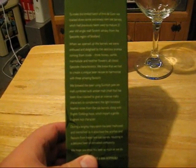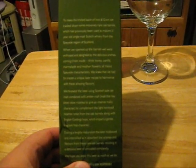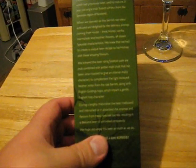To make this limited batch of Innis Gunn, we tracked down some extremely rare oak barrels which had previously been used to mature 21-year-old single malt Scotch whiskey from the Speyside region of Scotland. When we opened up the barrels, we were enthused and delighted by the delicious aromas coming from inside. Think honey, vanilla, marmalade, heather flower, all classic Speyside characteristics. We knew that we had to create a unique beer recipe to harmonize with these amazing flavors.